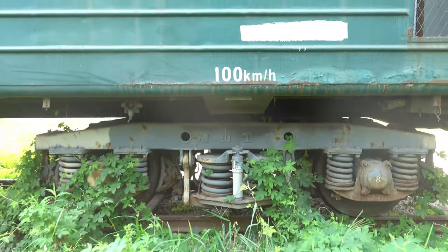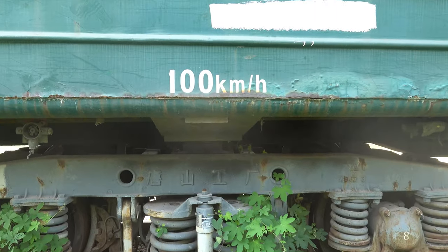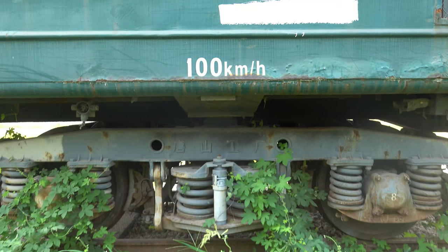You can see the top speed on this was 100 kilometers an hour. Most of the trains wouldn't have gone at that speed, they'd gone pretty slow. This is a sleeper train, so they would have gone through the night very, very slowly.